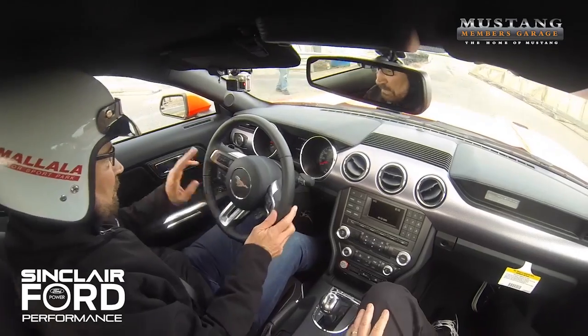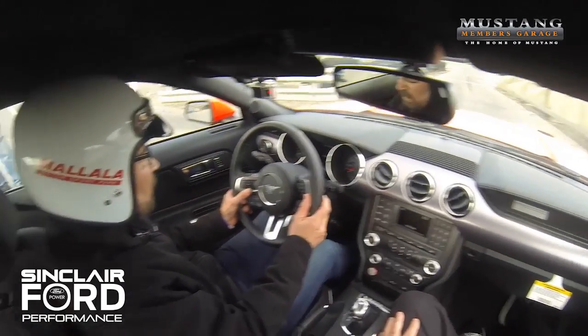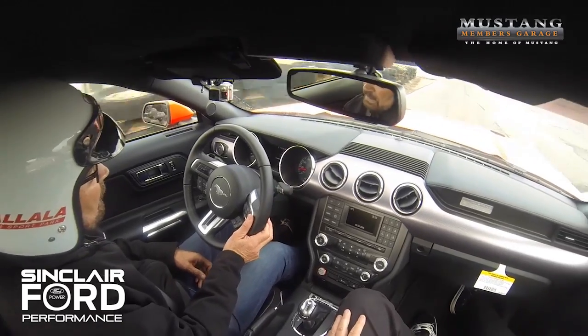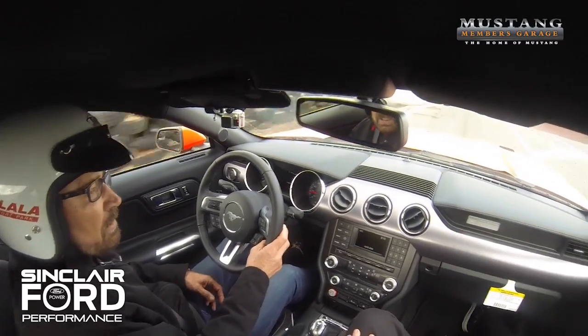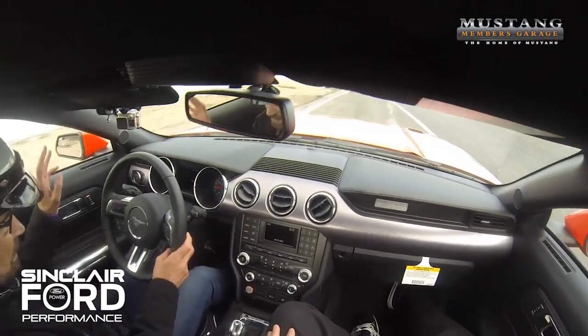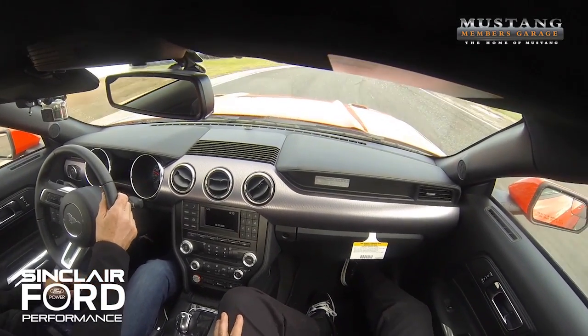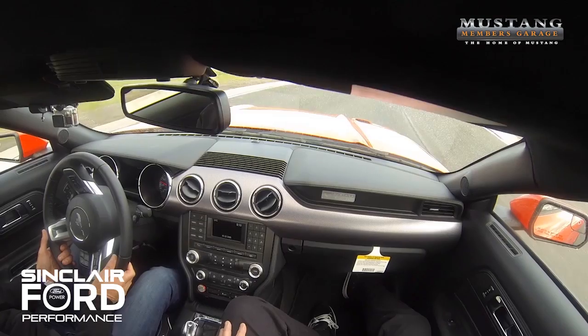It's got all these readouts here that you can scroll through, which gives you inlet air temperature, cylinder head temperature, oil temperature. It's got a fantastic array of information available to the driver. And I've got it in sport mode.